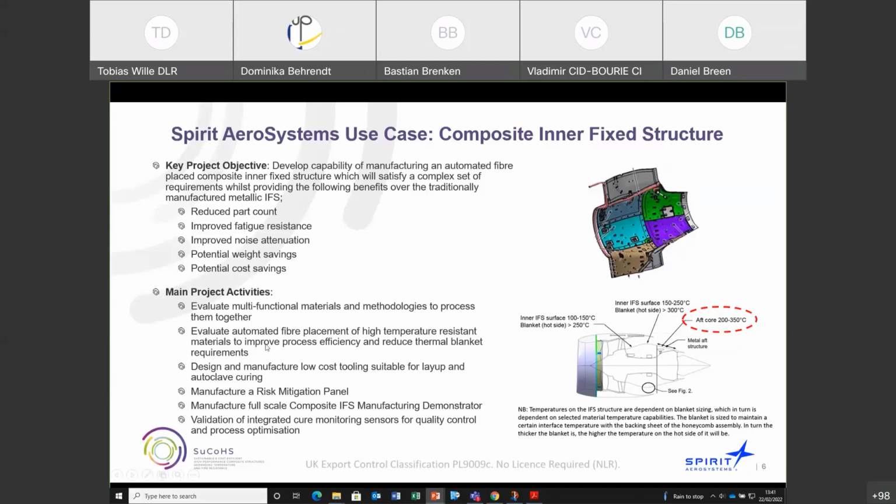So the main project objectives: evaluate multifunctional materials and the methodology to process these together; evaluate automated fiber placement as the automated process for high temperature resistant materials in order to improve process efficiency and reduce thermal blanket requirements; design and manufacture the tooling that we need to produce the actual demonstrator. On the path to the demonstrator, produce an interim risk mitigation panel to close out some risks, and manufacture the full-scale demonstrator itself. We will also, throughout the process and as part of the final demonstrator, validate some integrated cure monitoring sensors for quality control.